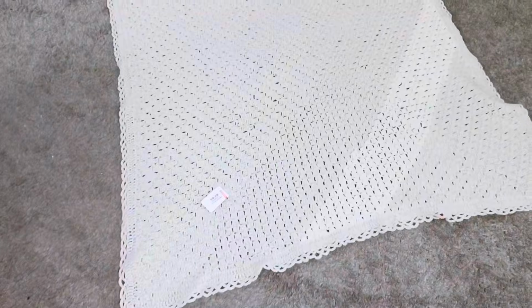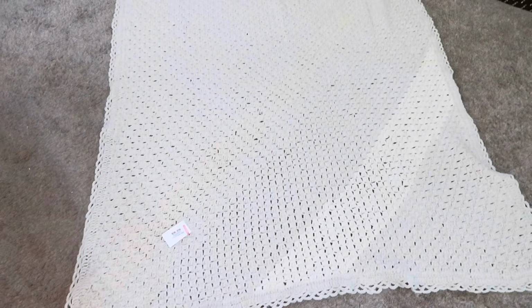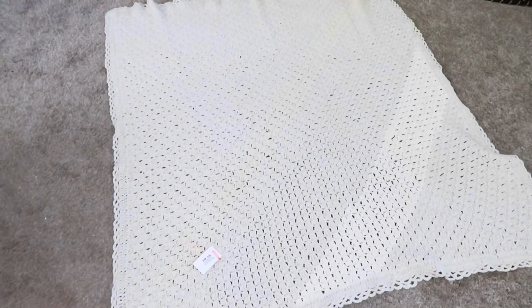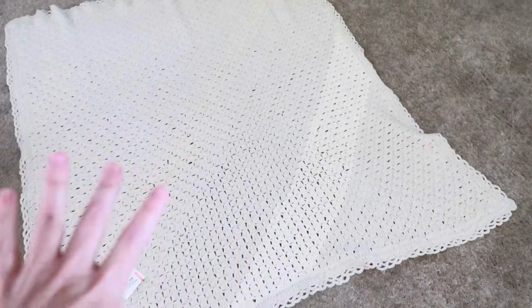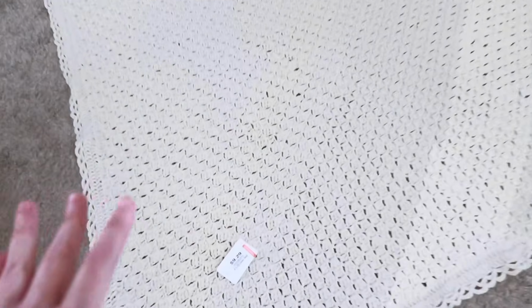Okay, so yes, I did go ahead and grab both of those Afghans, and I love them. And I didn't even notice, and this is how the lighting will sometimes get you in the stores. This one has this beautiful lighter color stripe on it. Now, I have already washed these and have these in place in my house. I just pulled this one down to show y'all that beautiful stripe right there.